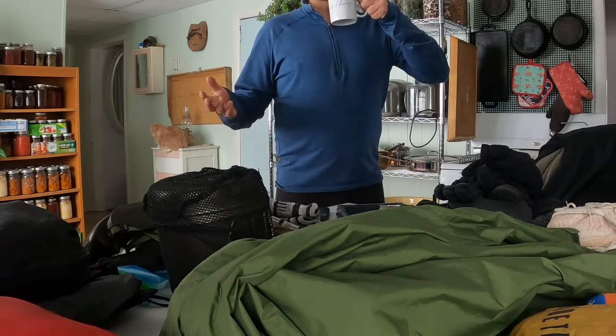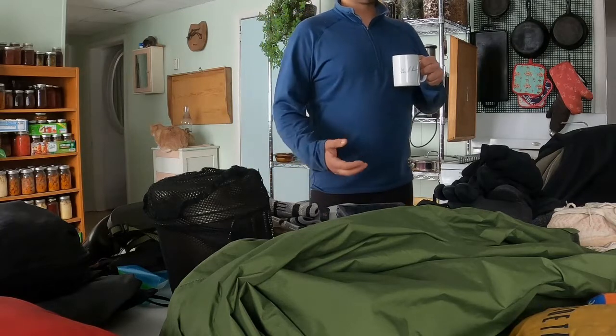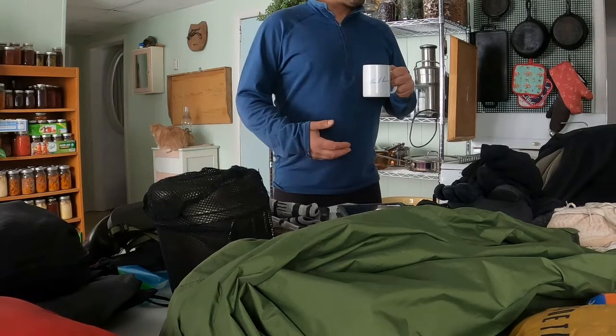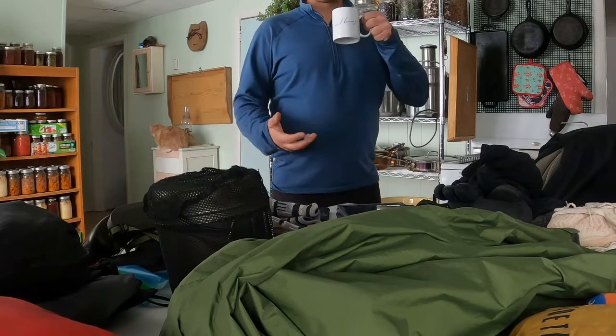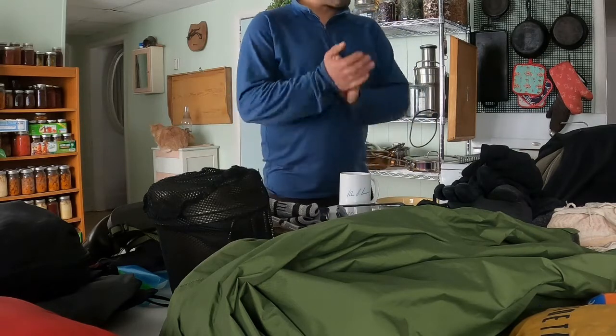In all of my experiences of canoeing, rock climbing, ice climbing, snowshoeing, cross-country skiing, all the things that I do outdoors, I have honed down specific clothing items that I like and that have served me well over the course of years. All right, so let's get into it.